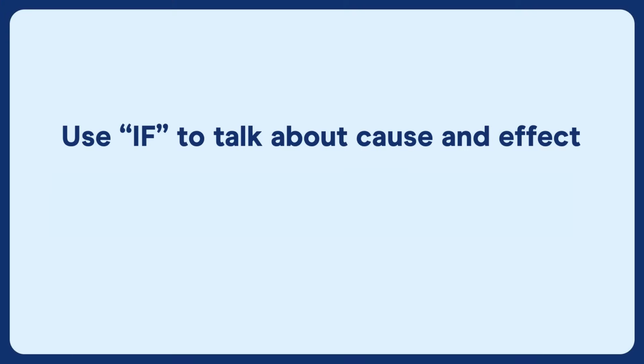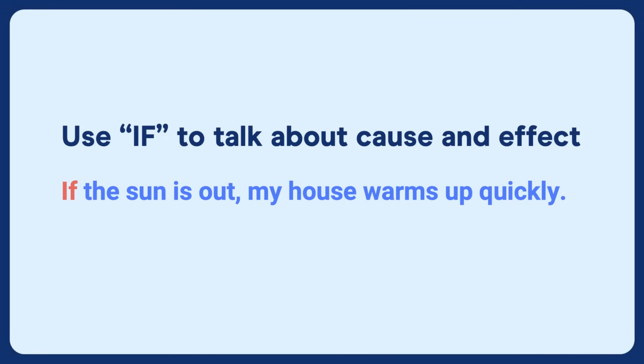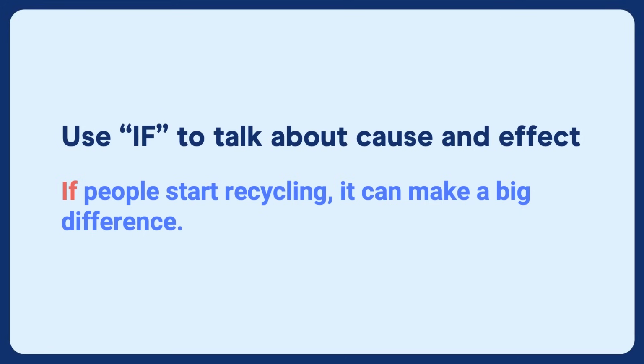We can use if very predictably to show cause and effect and extend ideas. Use if to talk about cause and effect. If I don't get enough sleep, I feel terrible the next day. If the sun is out, my house warms up quickly. If people start recycling, it can make a big difference.